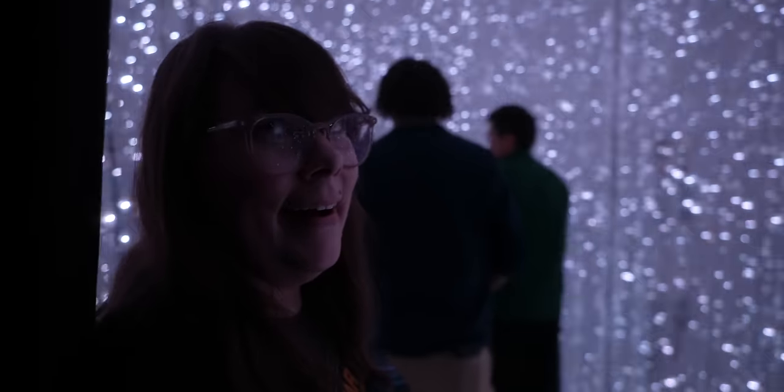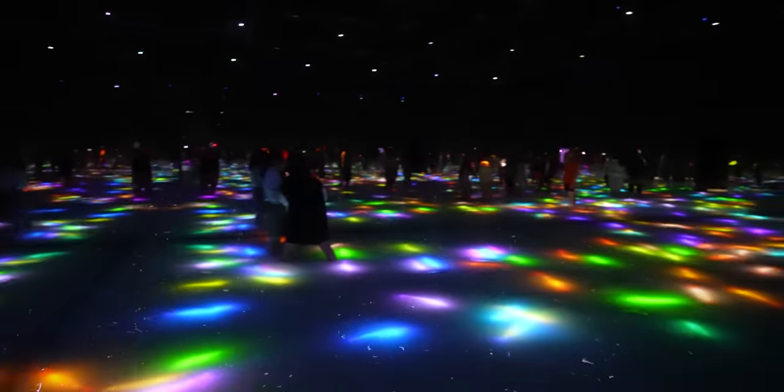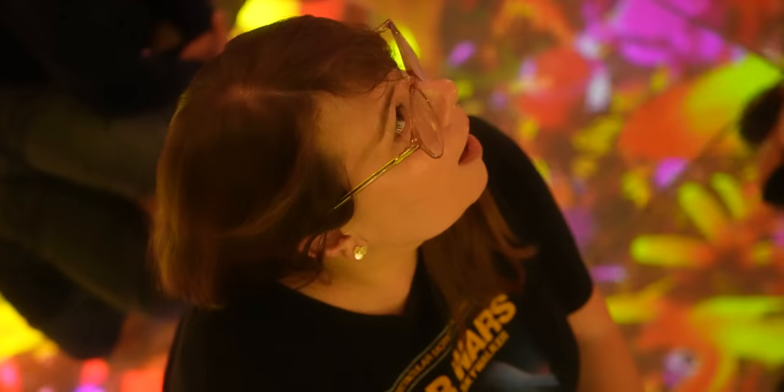We told everyone that we were going to Japan. The number one most recommended thing for us to do was something called teamLab Planet. So today we're making the trip to this interactive, immersive art exhibit, which is unlike anything we've seen before and one of the coolest things we've ever experienced.